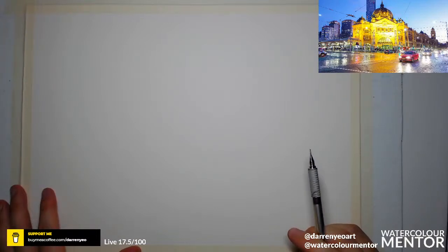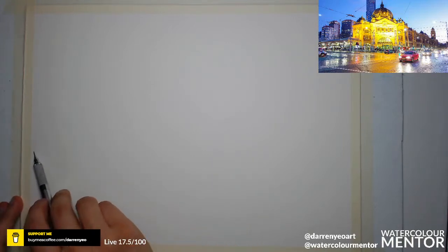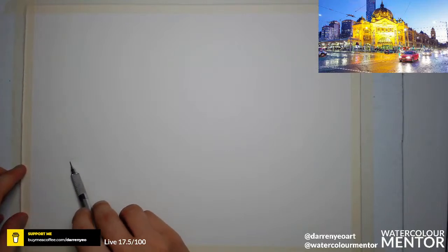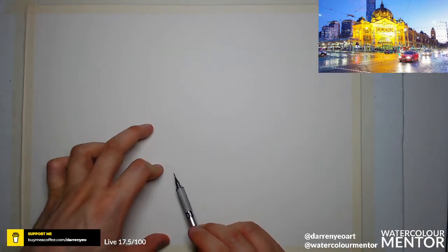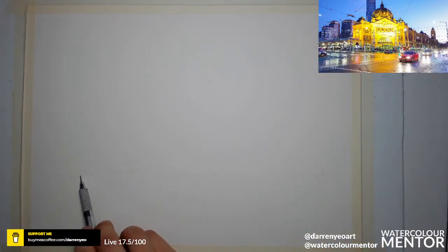Now, I want to put in the base. This is Flinders Street Station. It's a very iconic sort of area over here in Melbourne. We've got the base here. It's about, let's say, a third of the way up the paper, maybe a bit less than a third of the way up. So it goes in kind of like this. And then part of it goes out to that side.